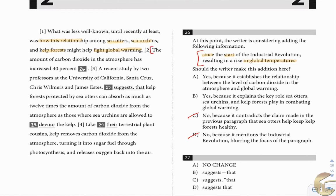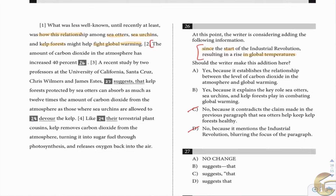And then your reason, in this case, is you've got to check these. It says because it establishes a relationship between the level of carbon dioxide in the atmosphere and global warming. Again, it does relate it back to global warming, which is good. Or because it explains the key role sea otters, sea urchins, and kelp forests play in combating global warming. None of that was really mentioned in that sentence. So in this case, your answer choice A is going to be a little bit better. So that's going to be 26.